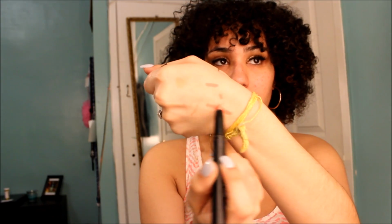And the first lip product is this e.l.f. Matte Lip Color. And it is in the color Coral, and it just, oh my god. This thing looks so pretty when you swatch it, right? But it just looks so ugly on my lips, and it's just too sheer.